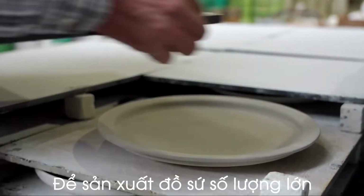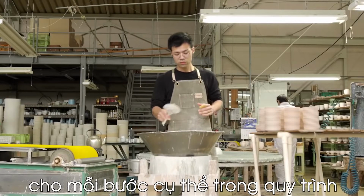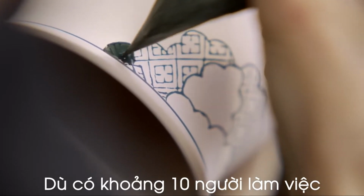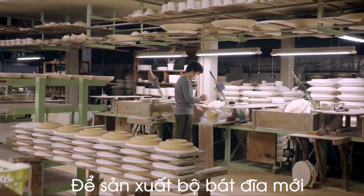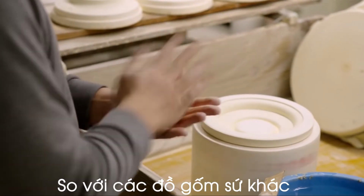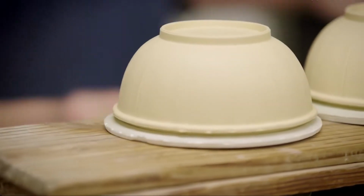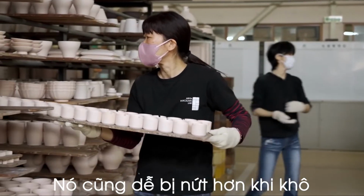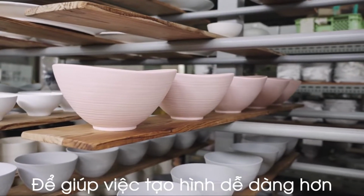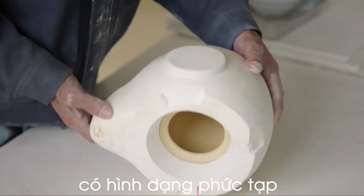In order to produce a large number of pieces, this workshop has an artisan for each specific step in the process. Even though 10 people work on each piece, producing new dishware can take over a month. Compared to other ceramics, many porcelain clays are challenging to mold by hand. It's also more prone to cracks when drying. To help with this, and to produce more uniform pieces, this workshop uses molds for complex shapes.